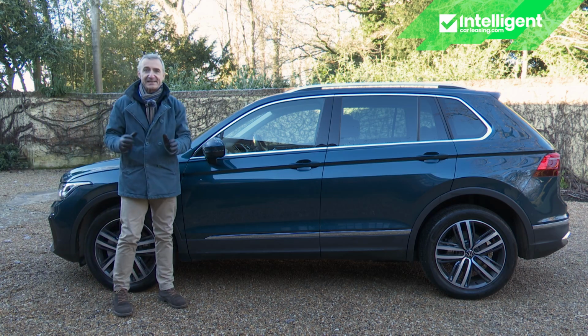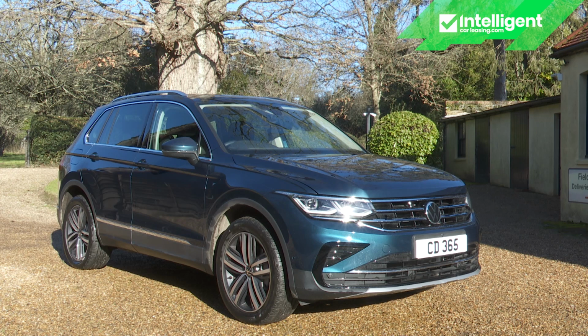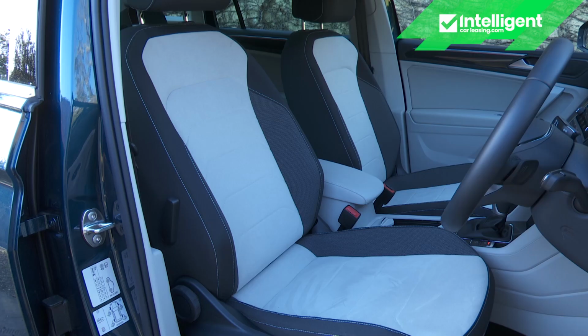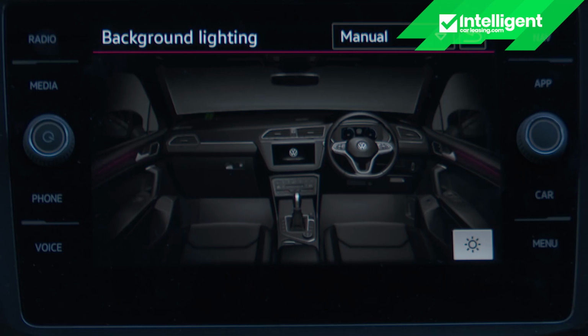All of this comes as standard with base life spec, but what if you want to go further? Well, here, as I mentioned, we have the mid-range Elegance trim, and that's identifiable by its larger 19-inch wheels and the smart IQ Light Matrix headlights. Inside, Elegance trim gets you heated front seats with lumbar support, a heated steering wheel, plus a 30-colour ambient lighting cabin setup.